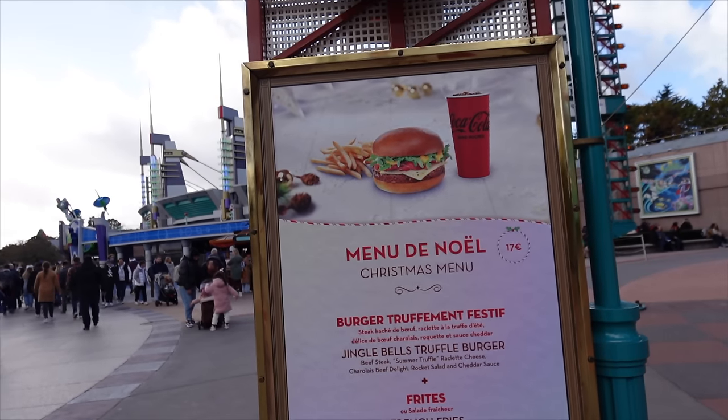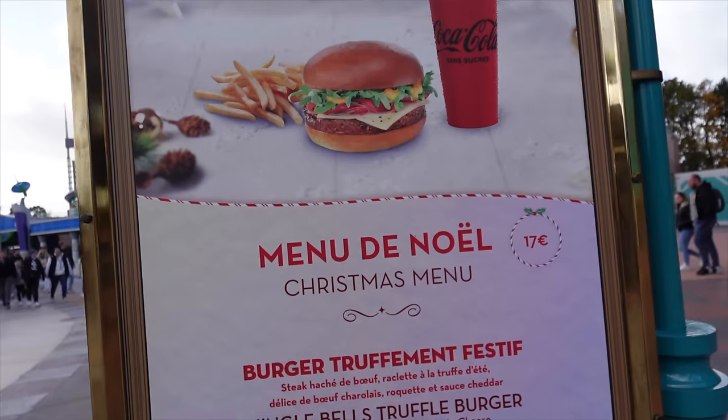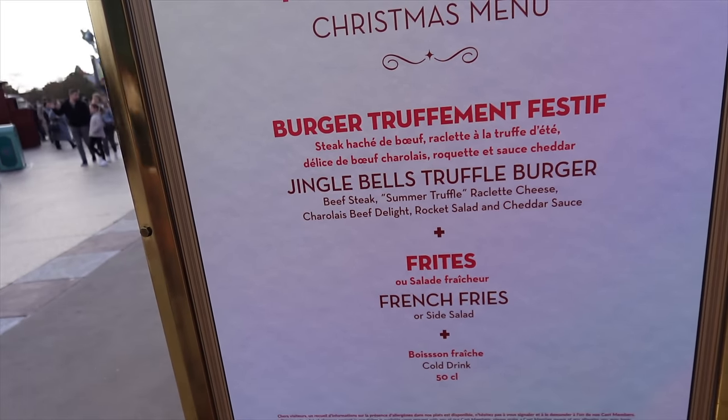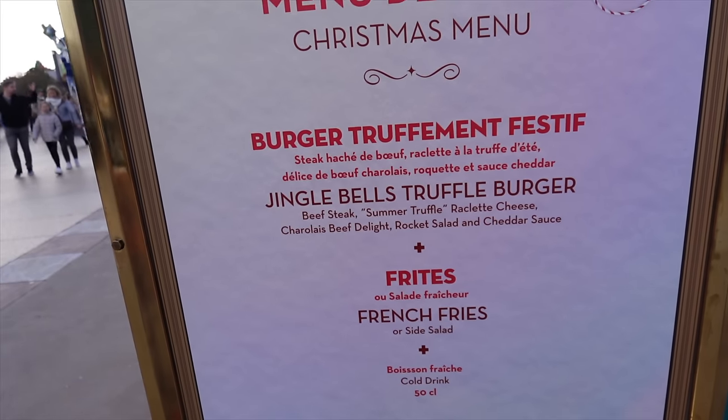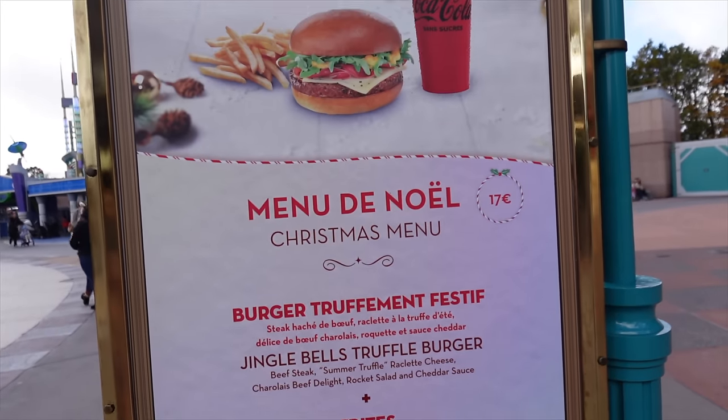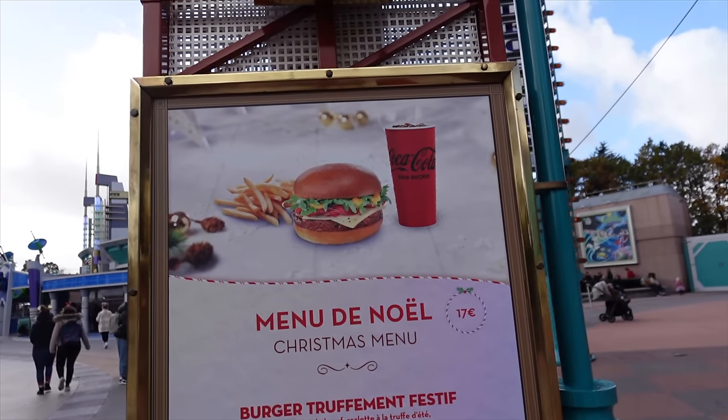So there you go, this is the burger, the Christmas menu, 17 euros. Jingle Bells truffle burger, it's got some beefsteak, summer truffle raclette cheese, Charolais beef delight, rocket salad, and cheddar cheese. Comes with fries and a cold drink. 17 euros, like I said, you can get your annual pass discount on it.